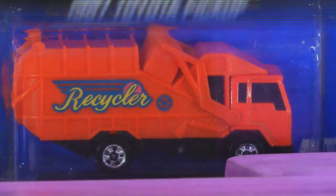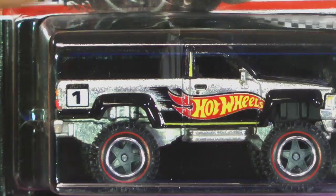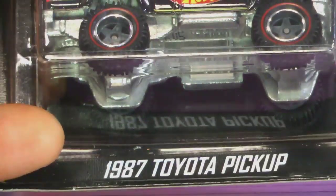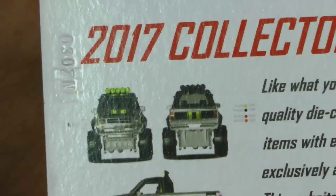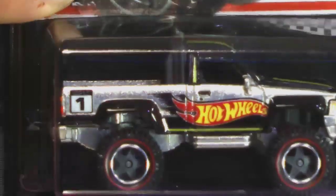The prize is this beautiful RLC Toyota. 2017, look at that Zamek Toyota. The winner of this race will take this home. Check it out, my friends. Beautiful 1987 Toyota pickup. Toyota pickup, baby. My goodness gracious. 2016, 2017. Beautiful Toyota. That's what you get. That's right, Zamek Beauty, says Ross the boss.